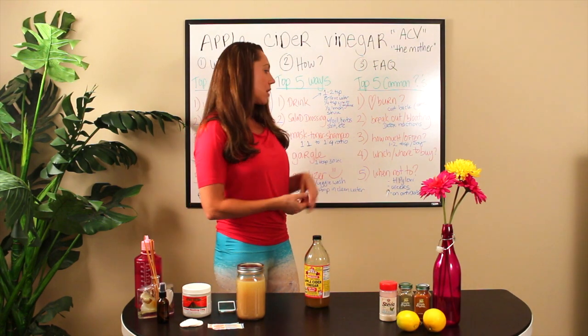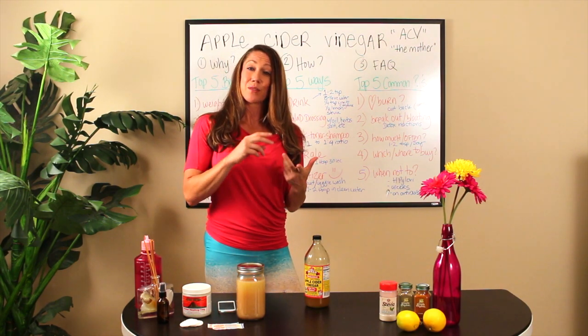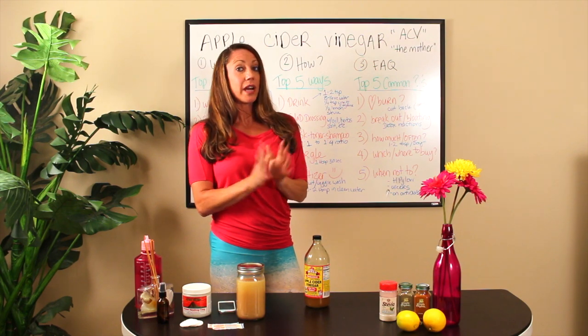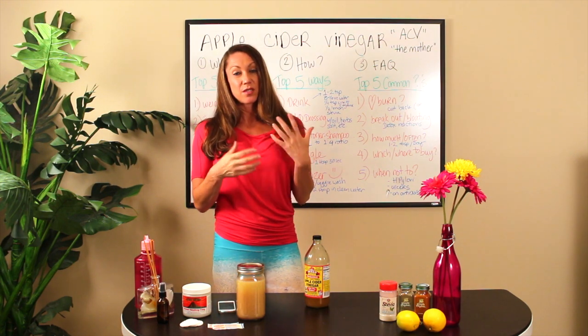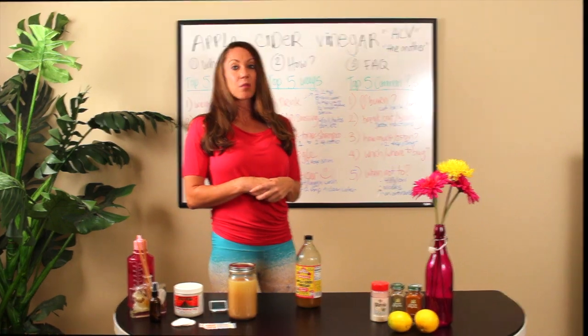Spice it up with some stevia. Drink it before your meal. Drink it before every single meal. That's the best time to drink it. You can also drink it throughout the day, in between meals. I get that question a lot too. But try to keep it between 1 to 2 tablespoons, because if you drink too much, you might start to get some of the negative symptoms like heartburn.